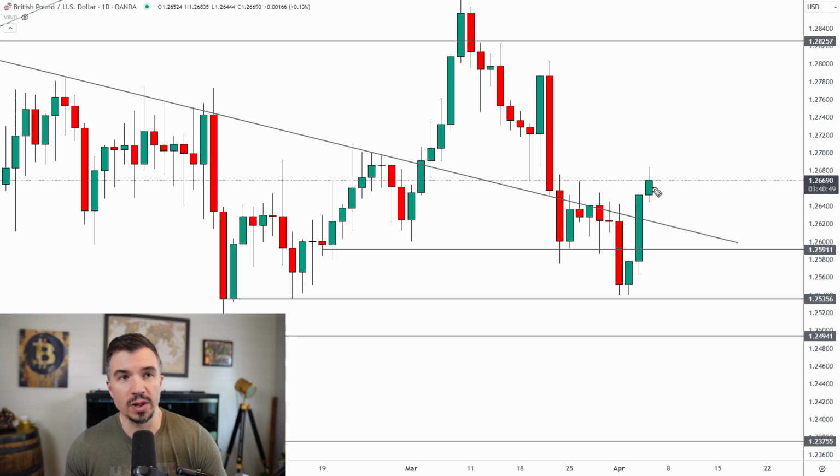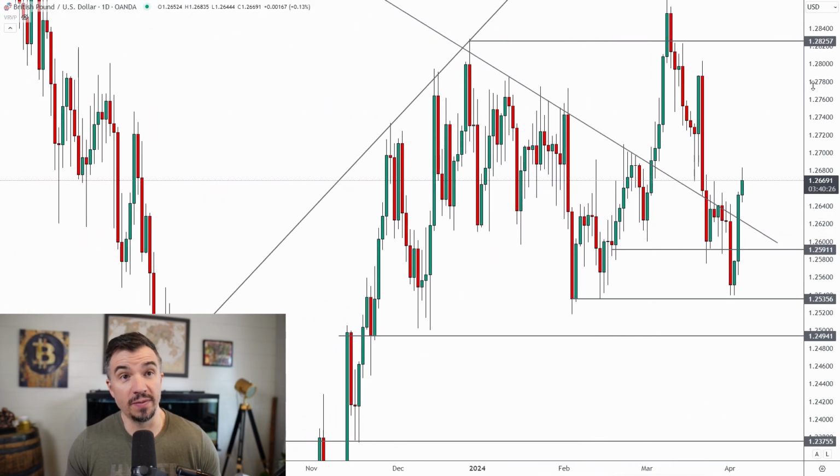Now, if the pound were to close at current levels or above, anywhere up here in this area, then you have to start paying attention to some of these highs, including that 1.2825 December high, because it would put the pound back above here on a weekly closing basis. But it is all going to come down to Friday's close with NFP. All right, so all in all, very sideways markets, very confused markets.